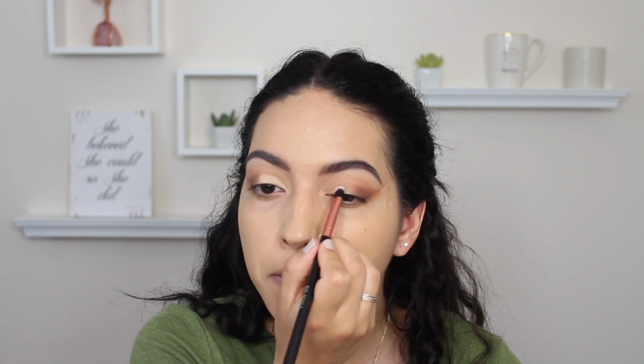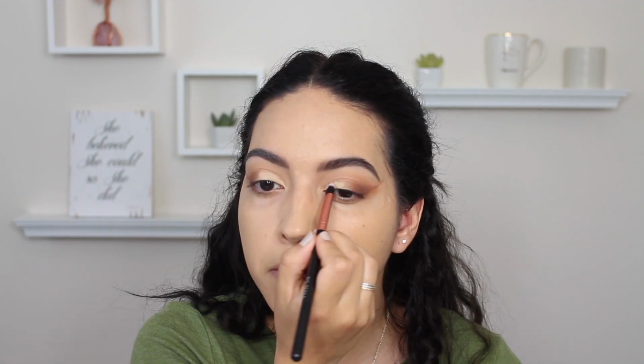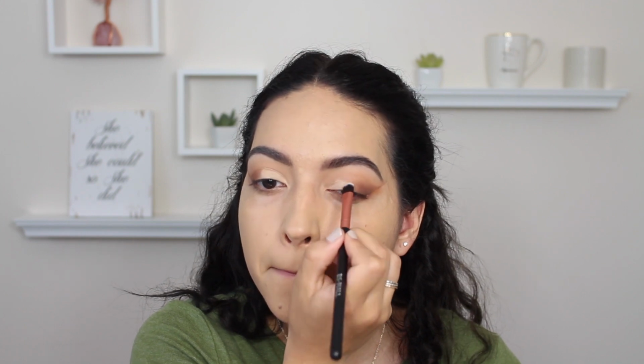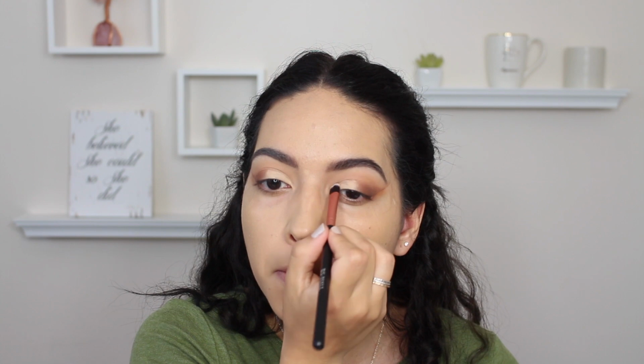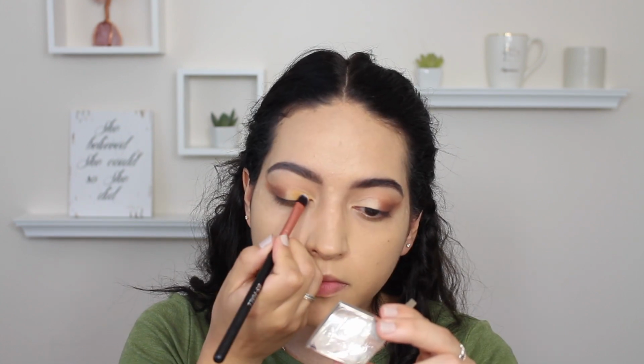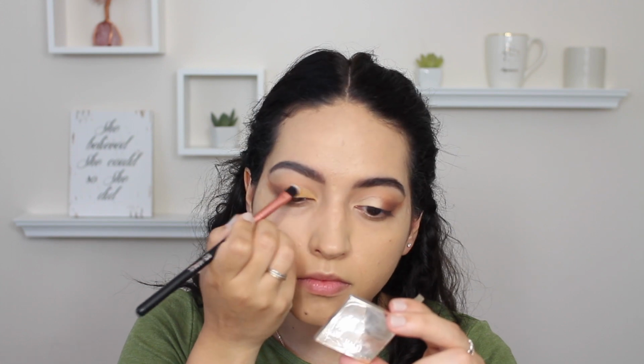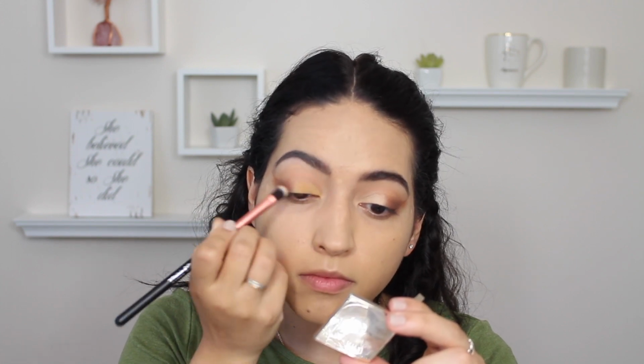Taking a flat brush, and I'm just going to use any concealer. I'm using the same one, the NYX concealer. I'm adding the concealer to the inner half of my eye. I'm going to go into this beautiful orangey, sunny color, kind of looks like Sunny Delight. So I'm just adding that where I put the concealer.